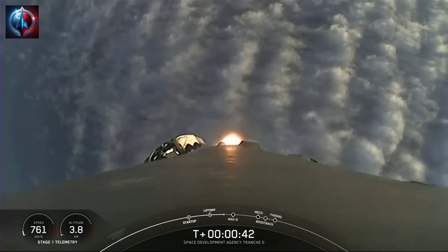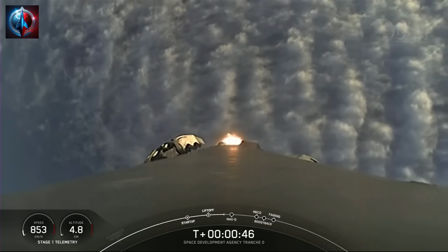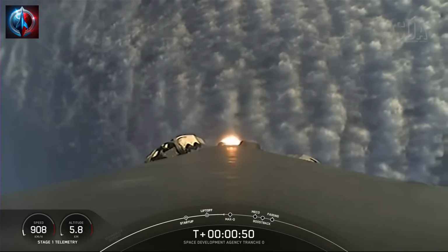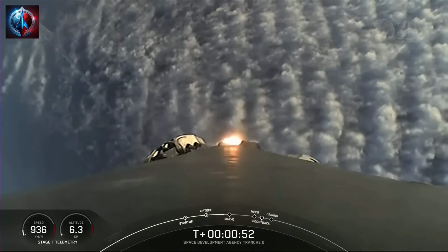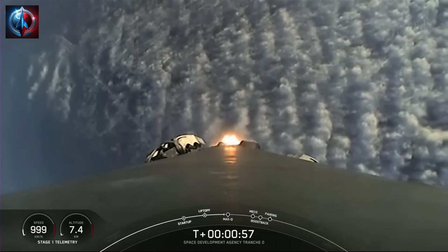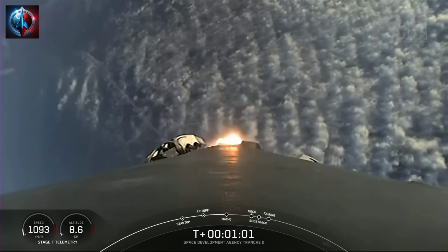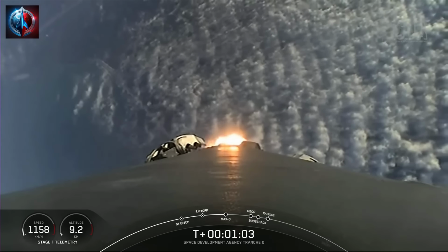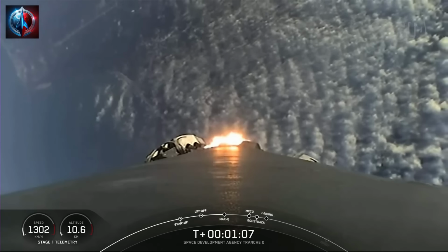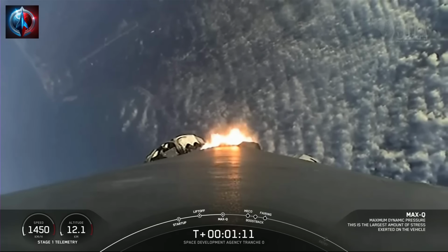We're now at T plus 40 seconds into the Space Development Agency Tranche 0 mission. Power and telemetry nominal. Falcon 9 has throttled down its engines in preparation for Max-Q, which is coming up in about 20 seconds or so. Max-Q is the point at which the vehicle experiences the greatest amount of aerodynamic pressure, the largest structural load on the vehicle on ascent. Falcon 9 is supersonic. Max-Q. Great news, we have passed through Max-Q.